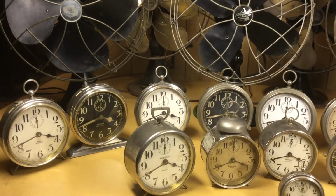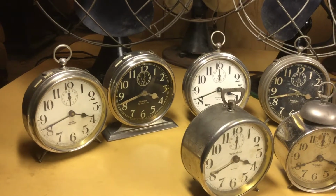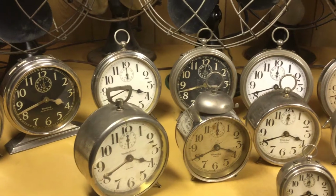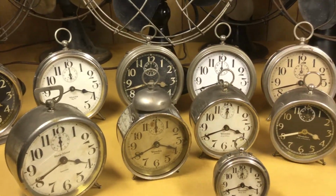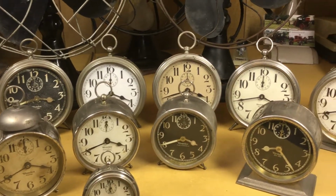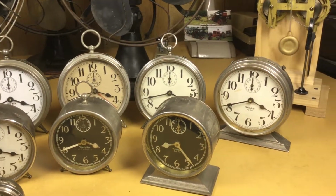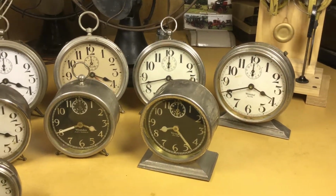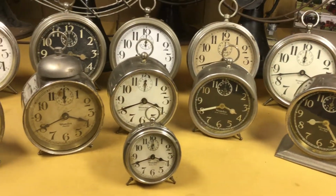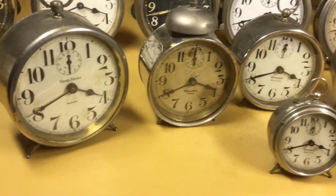Alright, as we start this video, I want to ask you to spot the imposter. One of the clocks you see is not a Westclox product. Which one is it? Look closely. Which of these clocks was not made by Western Clock Manufacturing Company of LaSalle, Illinois?